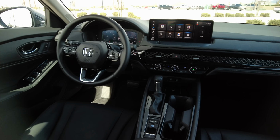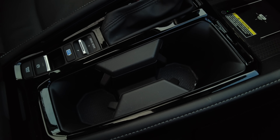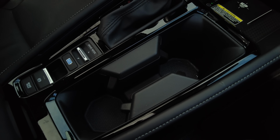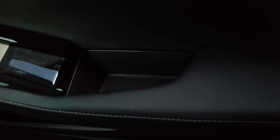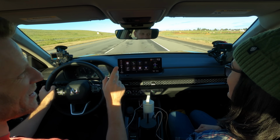What about practical touches? There are the 2 cup holders, and then there's also a little slot for your phone, and there's also additional cup holders in the door and door handle storage, which is the favorite of mine. Just always have random crap, and I'm always like, oh. Living that mom life.